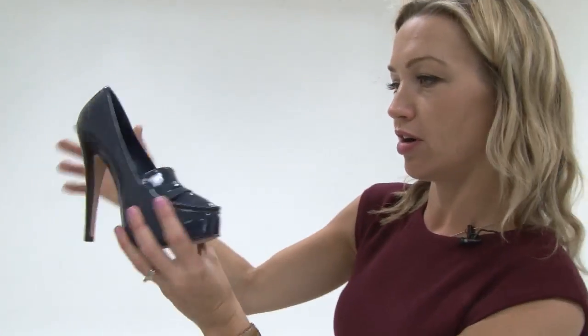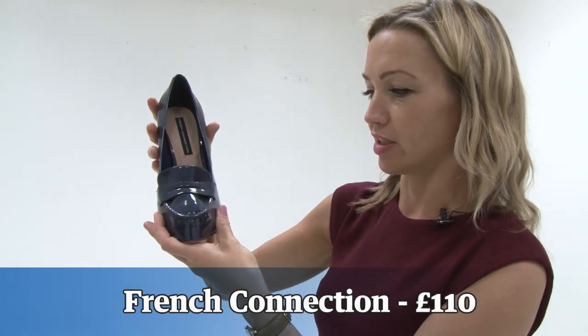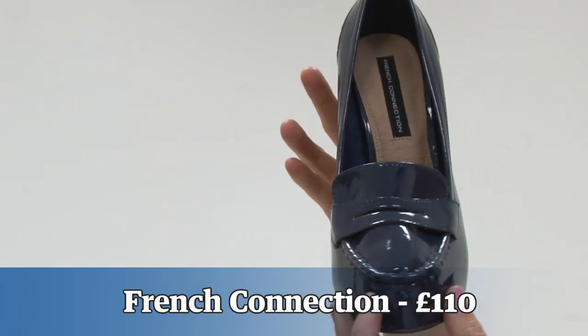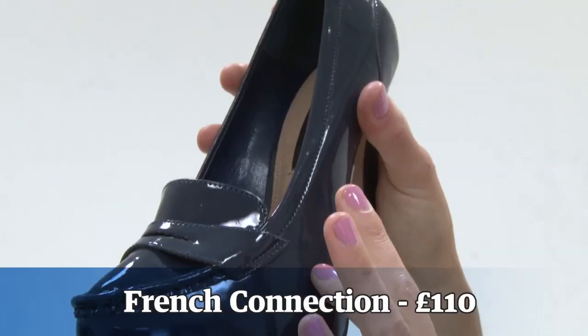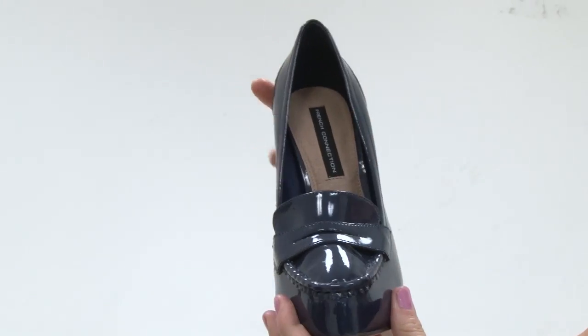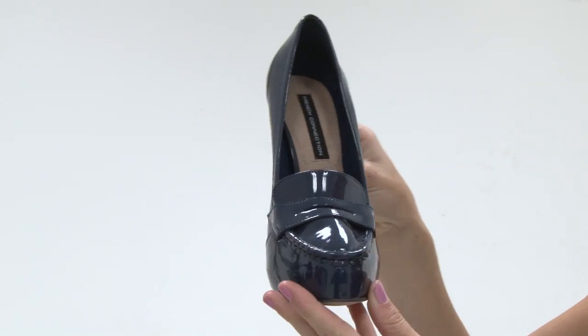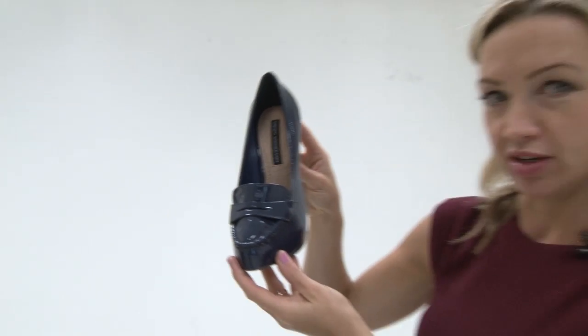For the woman who can't give up her Uber platform, even in a loafer season, French Connection have done the kind of Range Rover version of the loafer with an enormous secret platform in there and a very, very high heel. Kind of glamazon at the British Library look.